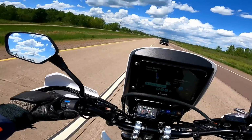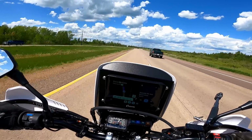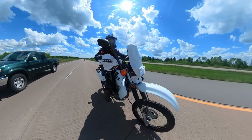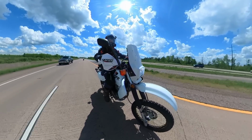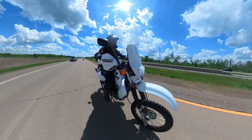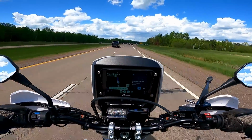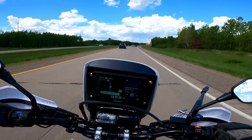Now, I'll say one thing, I'm usually not one to be passing people on the highway on a bike, but between the engine and the wind protection, that honestly does make this thing feel more solid, even if it's just that it's not blowing me around as much. Well, see, look at me now, I forgot about the pegs, and now I'm doing almost 75 indicated on the dash.